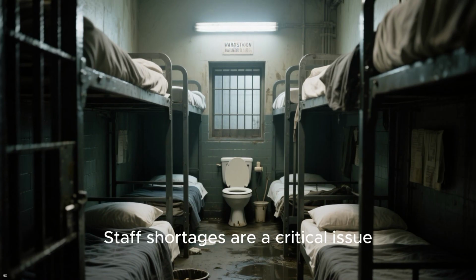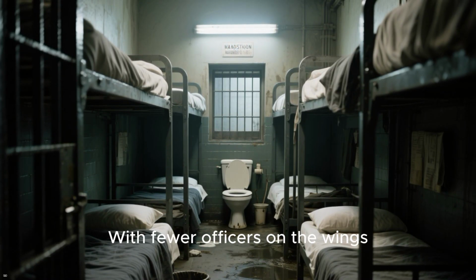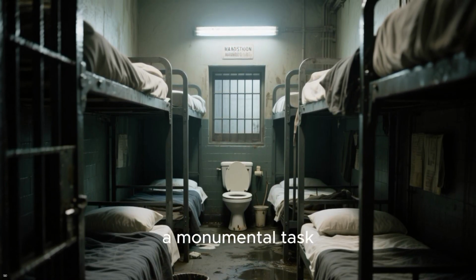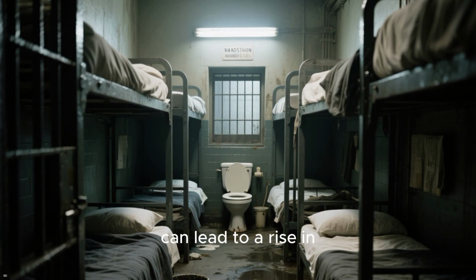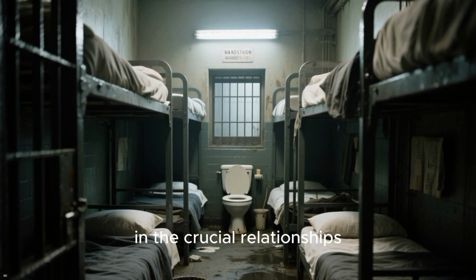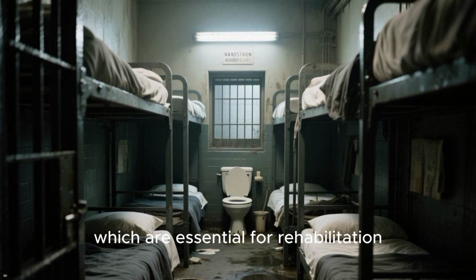Staff shortages are a critical issue. With fewer officers on the wings, maintaining order and safety becomes a monumental task. This lack of supervision can lead to a rise in violence and a breakdown in the crucial relationships between staff and inmates, which are essential for rehabilitation.